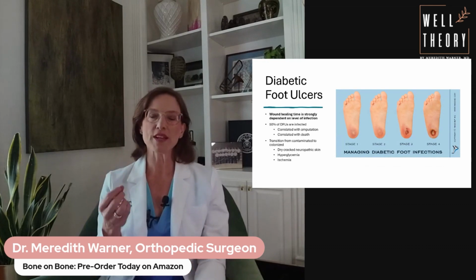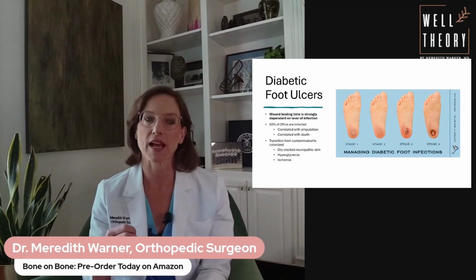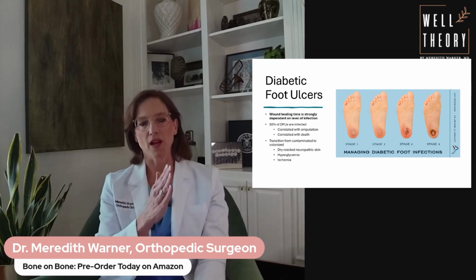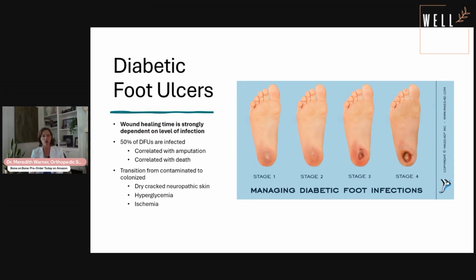So the wound healing time is strongly dependent on whether it's infected, and if it is infected, how much is it infected? This is just a basic staging of ulcer, kind of a graph here that's used for documentation and notes. It's really not relevant to you on a day-to-day basis.